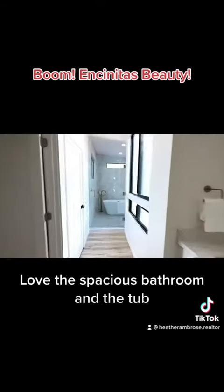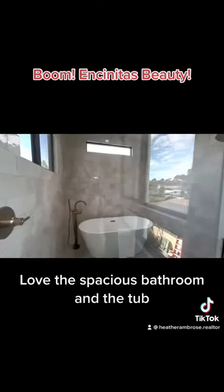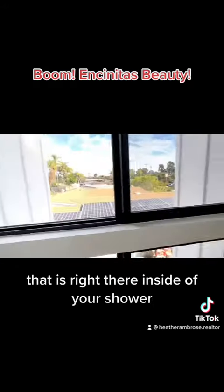Love the spacious bathroom and the tub that is right there inside of your shower.